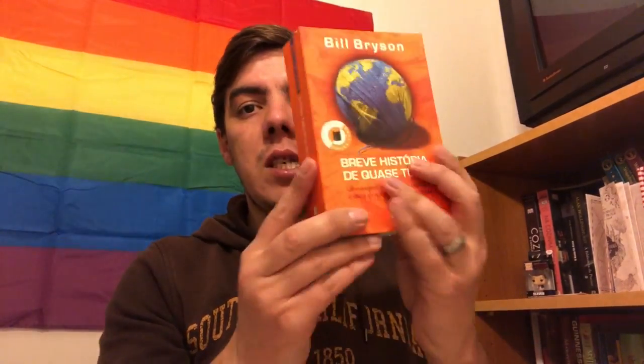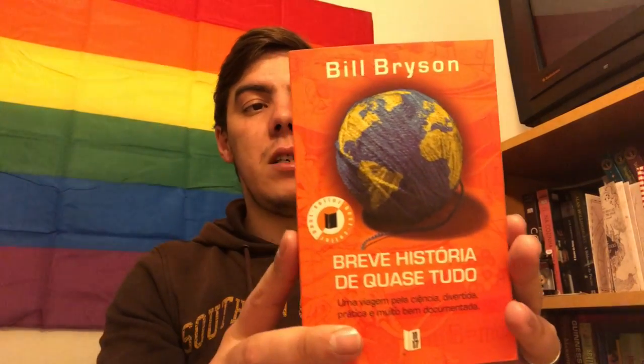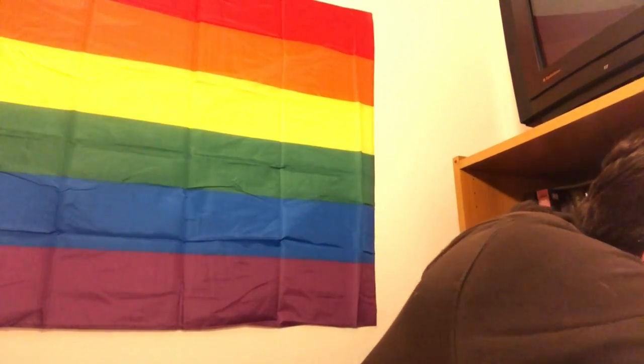And then we have a small book, because we also have small books in here. It's from Bill Bryson. It's the Breve História de Quase Tudo. Let me see the translation, because sometimes I forget. A Short History of Nearly Everything. So this is the book. I still didn't read this. I know, I should read more books, but I'm too busy at work. Well, I'm on holidays right now, but don't tell anyone.